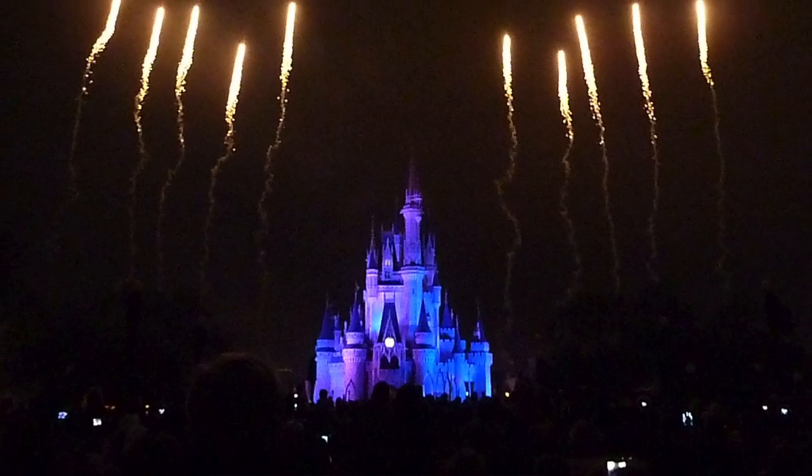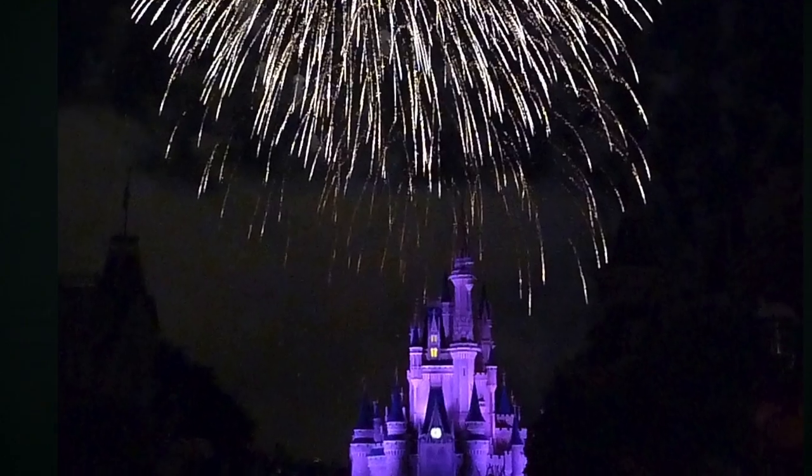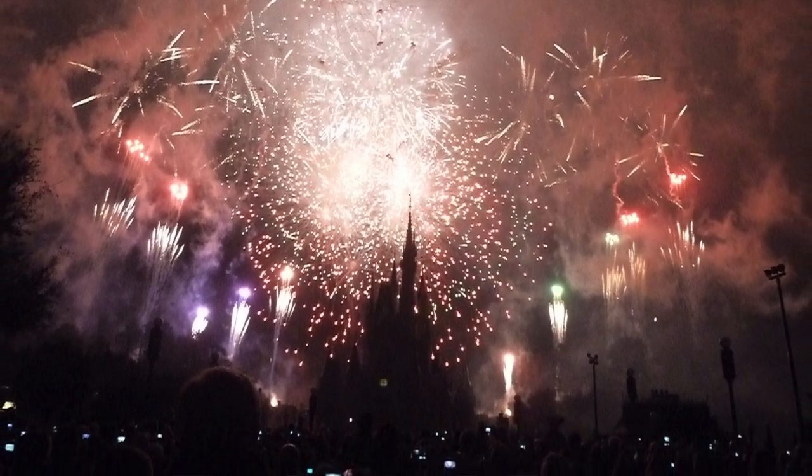This show features Jiminy Cricket and the Blue Fairy as they celebrate the power of believing in this musical fireworks display. Tinkerbell may even make an appearance as she flies off one of the castle towers, and you'll hear popular Disney songs and the voices of Disney characters in the biggest fireworks display in Walt Disney World Resort history.